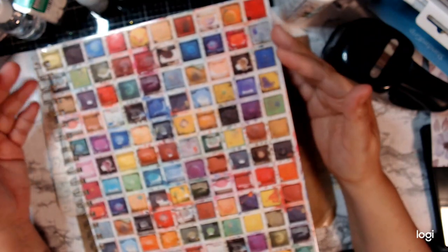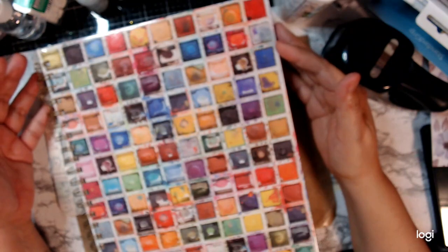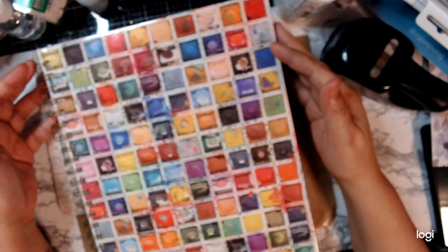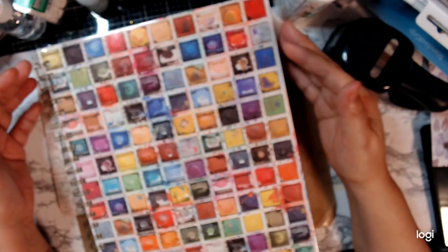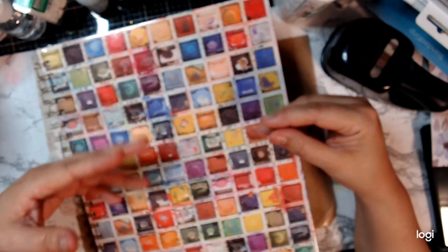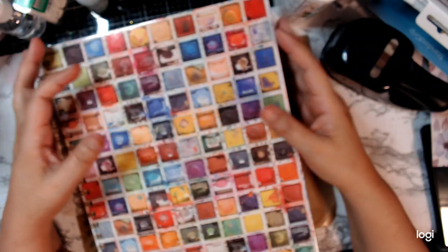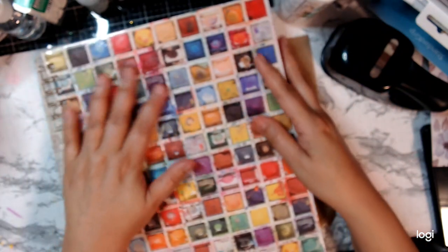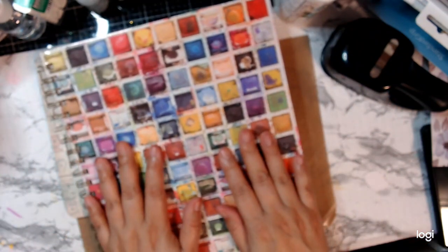She is hosting an open collaboration. Every week she gives us a prompt, and we create something in our interpretation or our way of crafting, and we put it in a journal. We are on week 15.